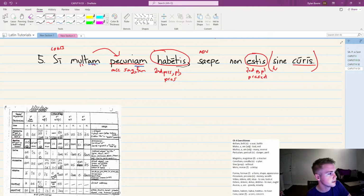Sine, we've seen. It's a preposition. It means without. And it takes the ablative. So we're kind of searching for an ablative. Well, we have curis. That's a weird ending there. It comes from cura, curae, which is first declension. So if you go over the far left, now we're looking for an is ending. And you'll see that is ending could either be dative, plural, or ablative, plural. Which one are we looking for? Ablative, plural. So probably an ablative, plural, if I had to guess. Saepe, I'll draw it since it's an adverb, but it modifies habetis as an adverb, not an adjective.